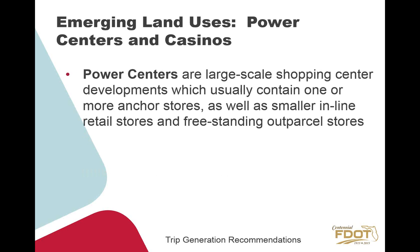The first emerging land use is the power center. Power centers are large shopping centers which include one or more large anchor stores and other inline or outparcel retail and restaurant sites. Due to the size of these developments, they may have different trip generation characteristics than your typical shopping centers represented by ITE.